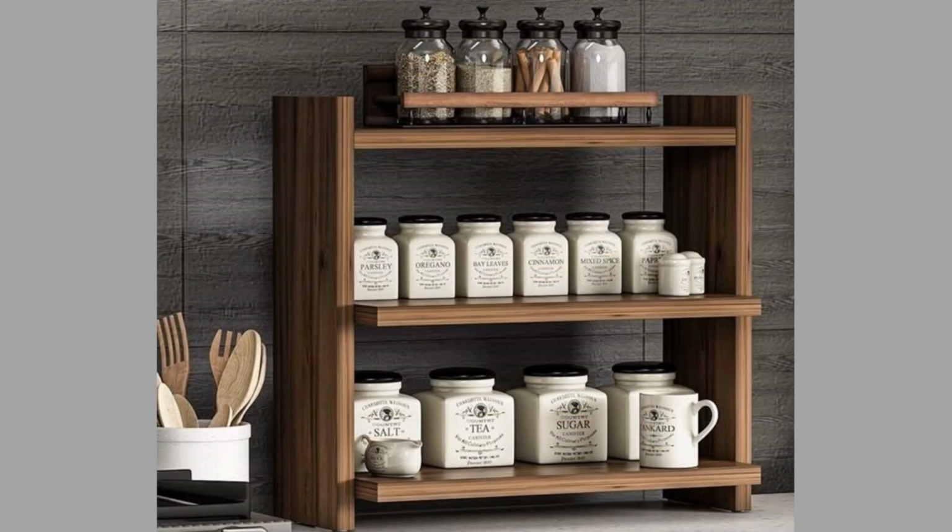Here at Kuki Decor, we are all about turning simple wood into something truly special.